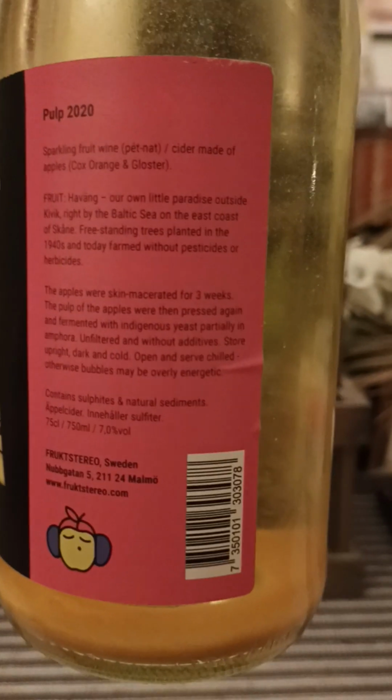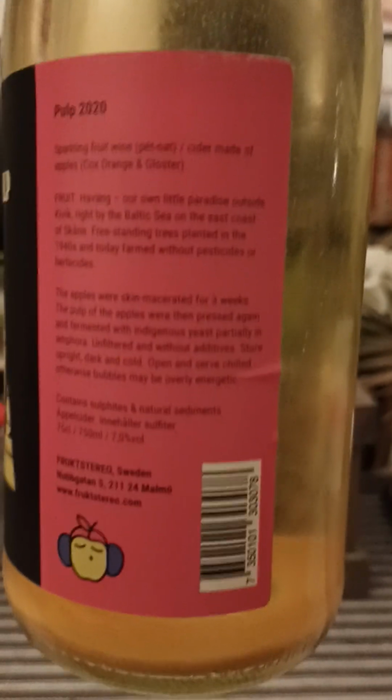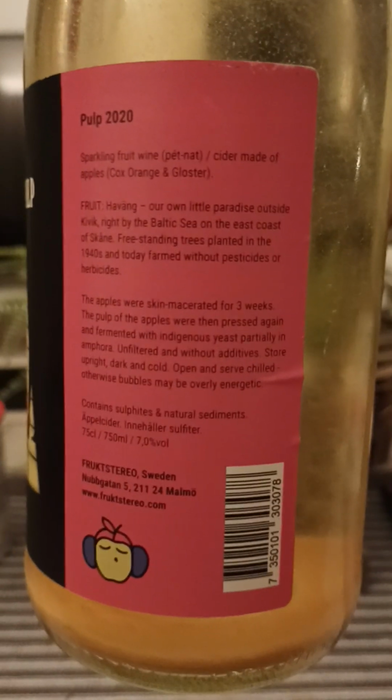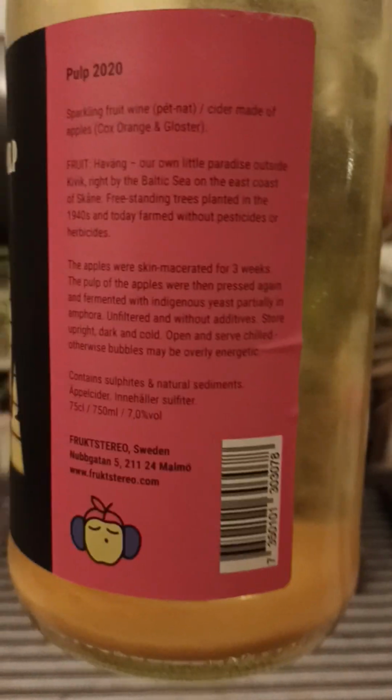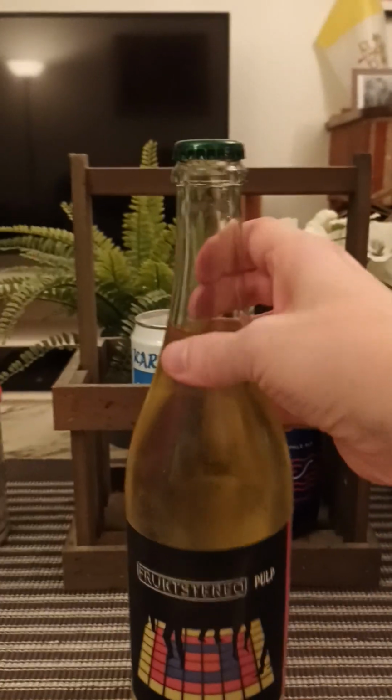And they say, Haveng, our own little paradise outside Kjevik, right by the Baltic Sea on the east coast of Skåne. Freestanding trees planted in the 1940s and today fermented without pesticides or herbicides. The apples were skin macerated for 3 weeks. The pulp of the apples were then pressed again and fermented with indigenous yeast, partially in amphora, unfiltered and without additives. 7% ABV, 750 milliliter bottle, clear glass bottle, thick necked bottle cap, green.